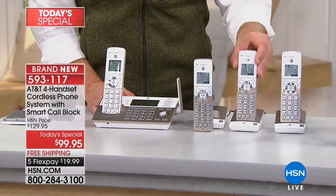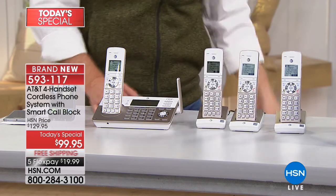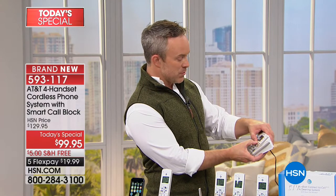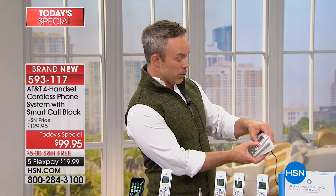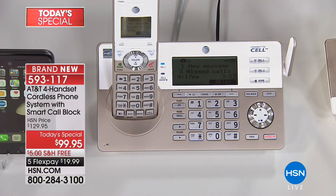So maybe it is the kids' room, maybe it is one out in the garage, maybe it's one out near the barbecue, because I'm just gonna remind you, this is how AT&T has done it. They have made it so simple. I'm gonna go back to where it's gonna take me through the settings, call block, and that's where you wanna make it simple.